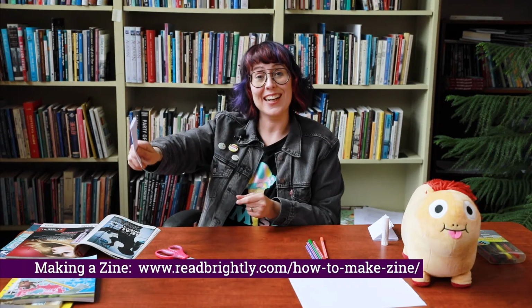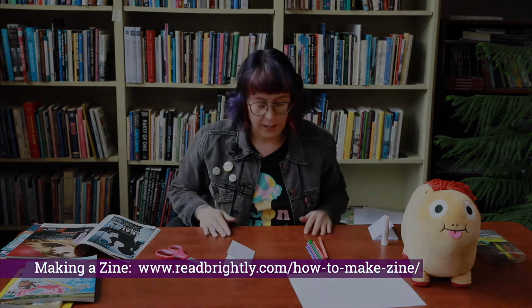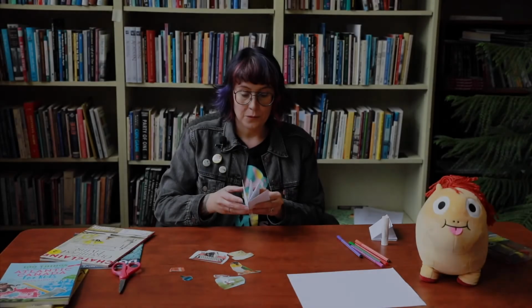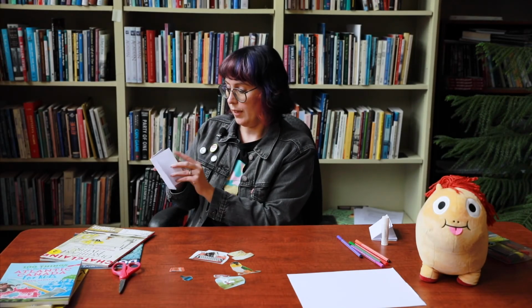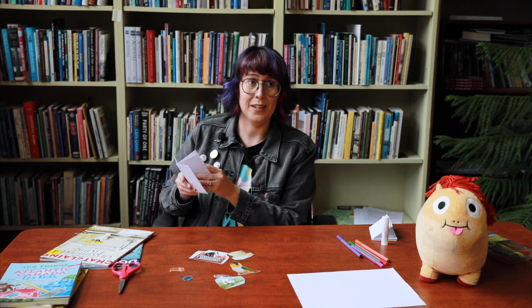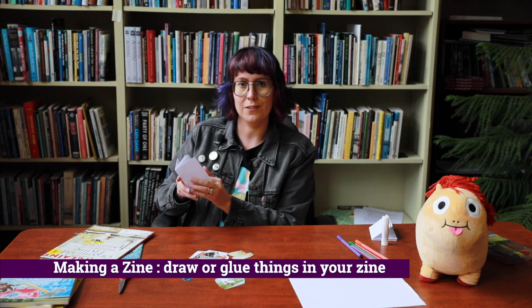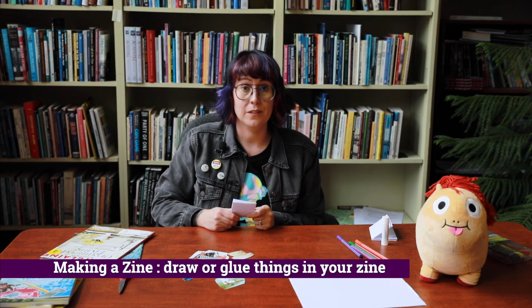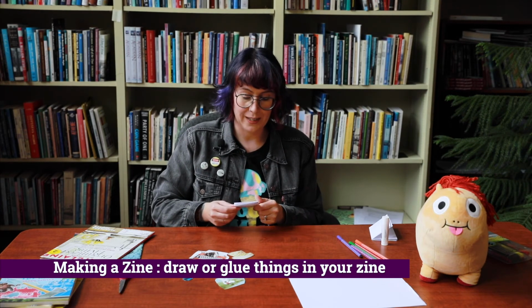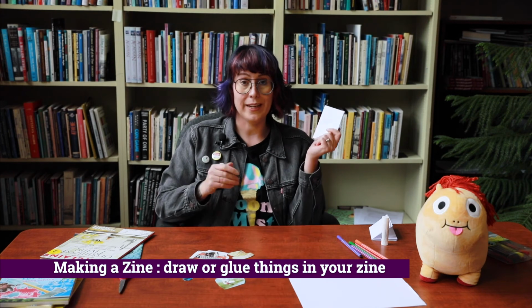All right, so once you have your zine folded, that's when you decide what you want to make. Okay, so when you make a zine, it's basically a tiny book. It's short for fanzine, actually, and I believe they first started making them in the 80s. At the time it was built a lot on photocopiers. So it was a really great way to make something and then you can photocopy it and fold them all back up like I did.